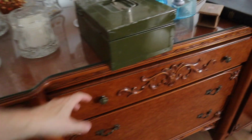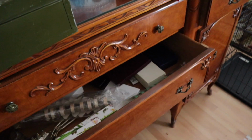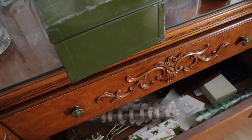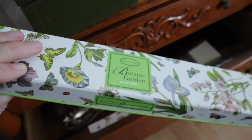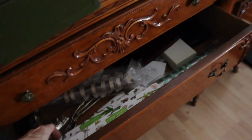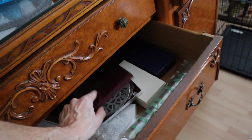Inside here, there'll be lots of things to go through. Looks like more linens and doilies and table items. Here's a bunch of the Portmeirion Botanic Garden boxes. It's for bread knives and things. Boy, she had a really extensive service of this. Lots of little things in boxes that we'll go through eventually.